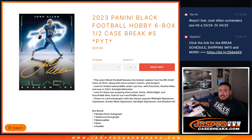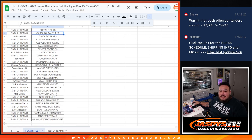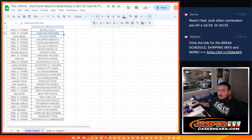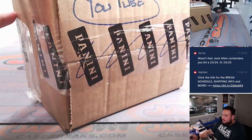Now again, guys, obviously everybody got in either from straight up or a 21 team RMB. So obviously a lot of teams sold in there via the RMB, from the Colts all the way down to the Commanders, 21 teams there. Here are the numbers. And yeah, here we go, guys. Let's see what we got in the black football. Save for YouTube, guys.